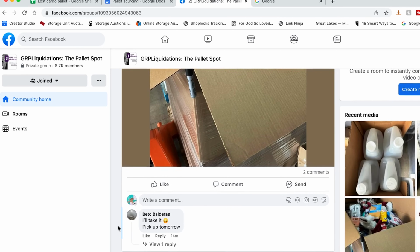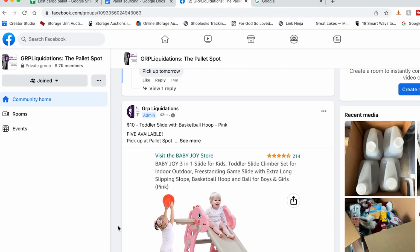There are a lot of different types of pallets you can buy, so it's good to familiarize yourself with the different terms, like Amazon mediums or Amazon monsters, Target, general merchandise. There are all kinds of different categories that we'll talk about later, but familiarizing yourself with the industry is very important before you start buying pallets and trying to resell them.